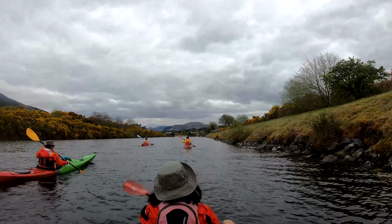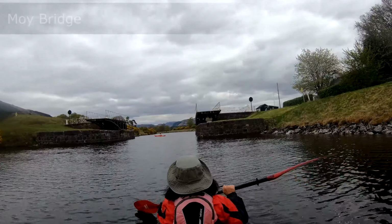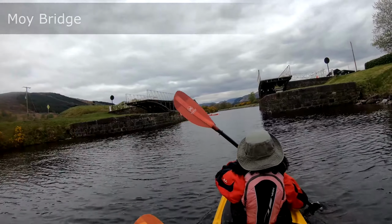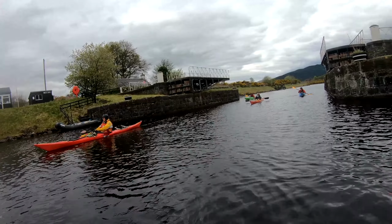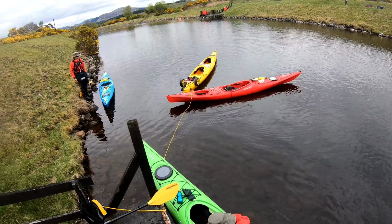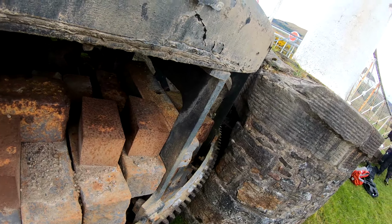Here, we're approaching Moy Bridge and it was about time to stop for lunch. Here's a trivia fact. Moy Bridge is the only known cast iron swing bridge in the United Kingdom. It also has an unusual double leaf design. There's some serious counterweight here. Can you spot the slow worm?